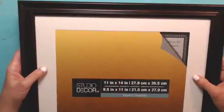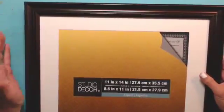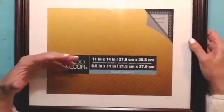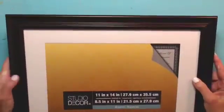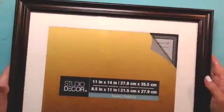They're 11 by 14. It comes with a mat, which I'm going to take out, because I'm going to do a scrapbook page with it. I like to have two pictures in my dining area of the kids, in a new scrapbook page. Well, new photos. Anyway, these frames are nice, like a cherry wood.